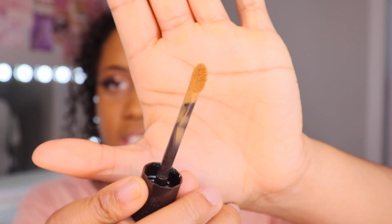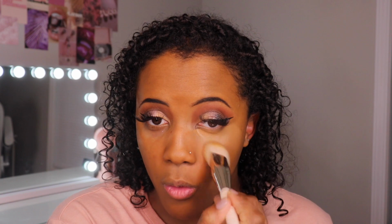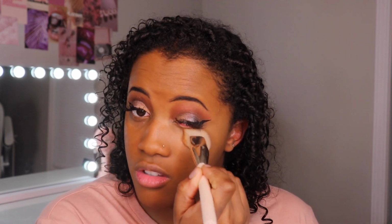Also, this has a little bit of a different applicator. It's a doe foot applicator, but it's slanted, if you guys can see that. That's really interesting. And I feel like that color is actually perfect. So I'm gonna do one eye with a brush and one eye with a sponge. Oh, wow, okay. There's absolutely no doubt in my mind that that is full coverage.